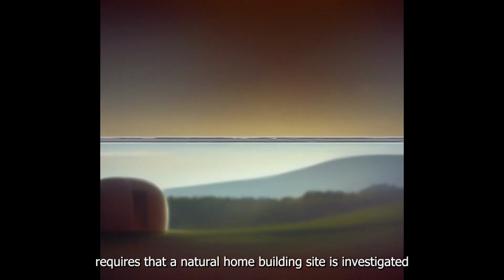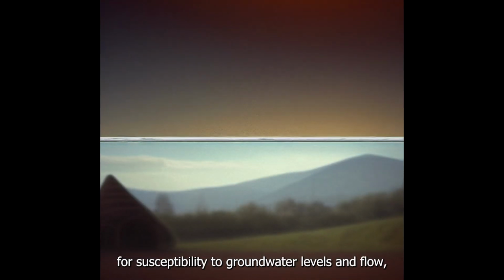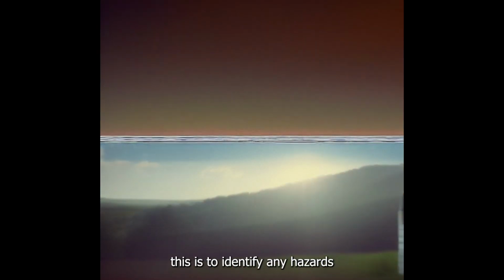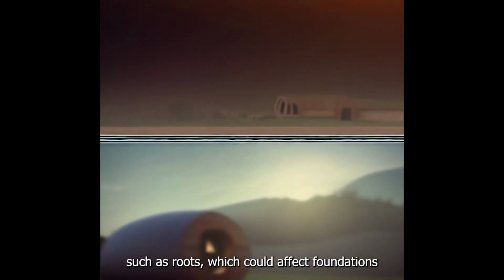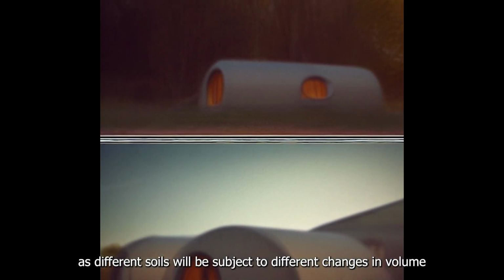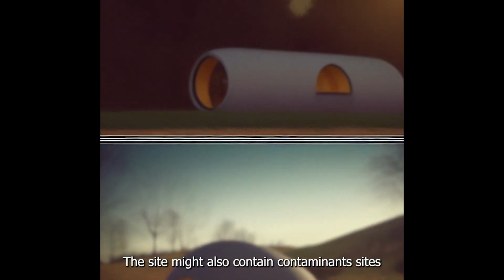Part C requires that a natural home building site is investigated for susceptibility to groundwater levels and flow, geology and hydrogeological properties. In short, this is to identify any hazards such as roots which could affect foundations if they were to grow, and to provide appropriate soil parameters for design and construction. Determining soil parameters is necessary for design as different soils will be subject to different changes in volume when a load is applied. The site might also contain contaminants.